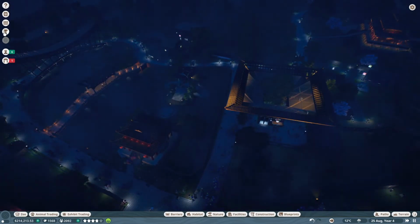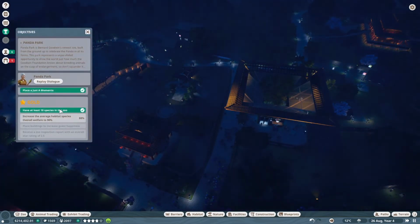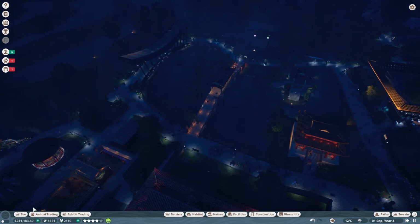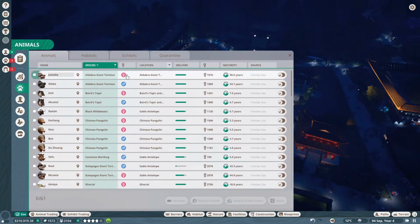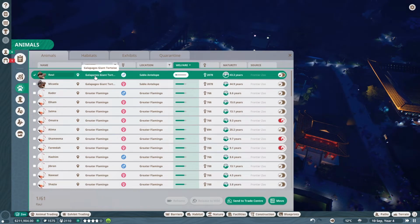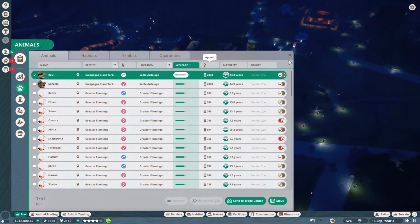Alright, so now I need... Oh, apparently the average welfare is already 88%. So what I'm actually going to do is, I know it's a bit cheeky, but I'm going to go on the welfare button. And I'm going to see who really is struggling. Why are you struggling? Let's go and see you. Go say hello.